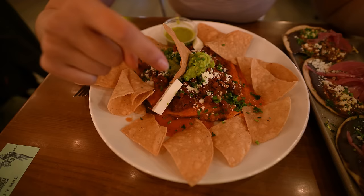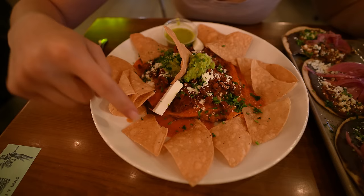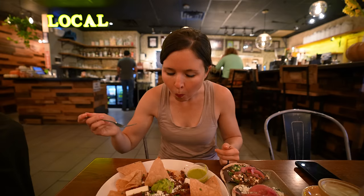And for my main dish, I got the motuleño, which has two corn tortillas under here that are filled with black beans. Normally it comes with eggs, but I got those removed and I added some asada to the top. It has a ranchero sauce all over it, and it's surrounded by a moat of tortilla chips. Mm. If you thought we were done, just wait, there's more.